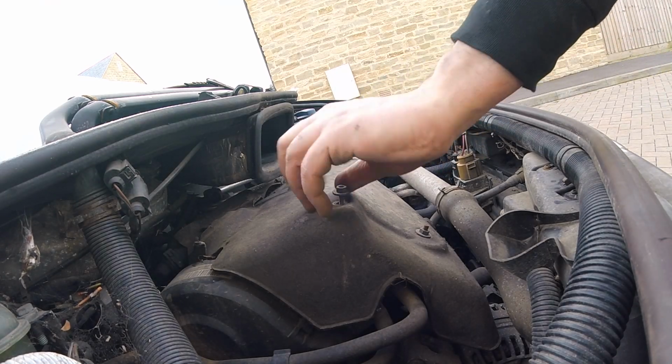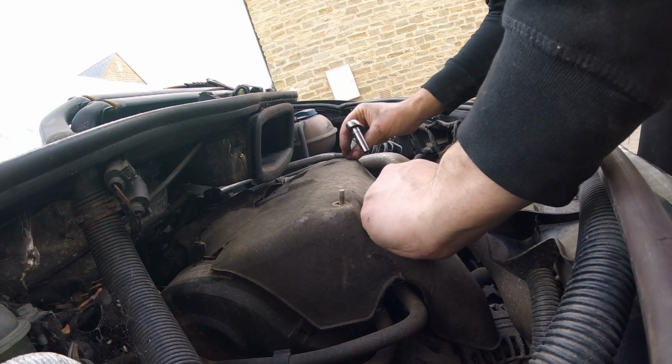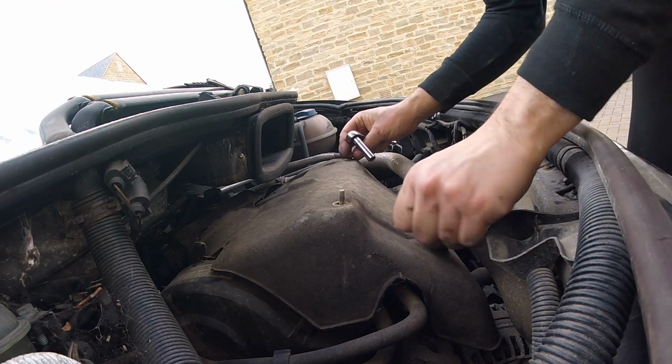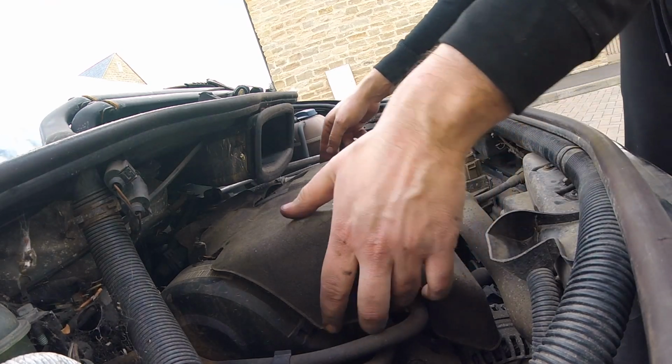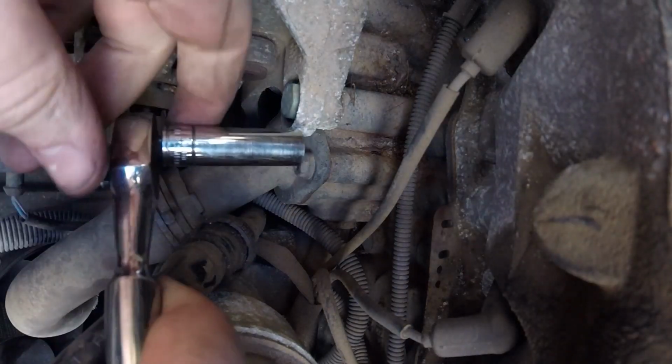Yeah, it's got this weird sort of cloth engine cover, which I assume is purely for NVH stuff, because it is a rattly little diesel motor, 3 cylinders of pure fury.